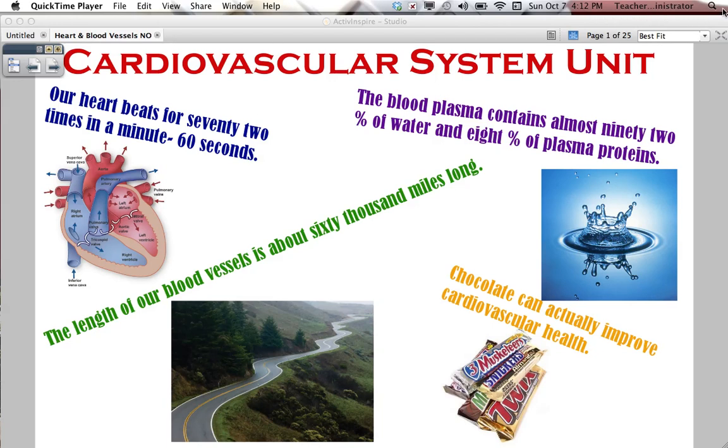All right, this is our next unit. It is on the cardiovascular system, just different parts. We've been studying blood, and now we're getting ready to study the heart and the blood vessels. So, of course, knowing some stuff about the blood already should contribute to your understanding of the heart and what its functions are and how the blood vessels help the heart carry out its jobs.